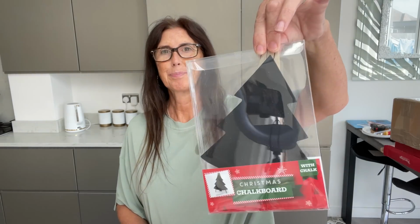What else? These were new. Just want to show you these. So these are little Christmas tree chalkboards. And you know what I did with the Halloween, the little mini chopping board? I'm going to do something similar. Sorry, this is where Georgie was dribbling on me, so I've still got this bit there. So we're going to do something similar with these.